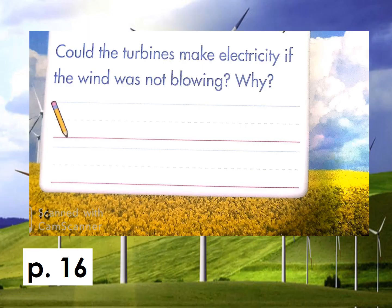Okay, so this time I want you to focus on page 16 of your textbook. Look at the bottom part. We are going to answer that question. So the question is, could the turbines make electricity if the wind was not blowing? If your answer is yes, you have to tell why. And if your answer is no, you have to tell why. So while you are thinking, please prepare your pencil because you need to write your answer on the page.